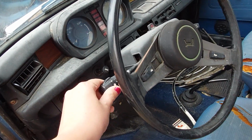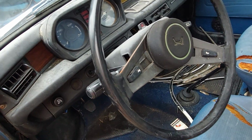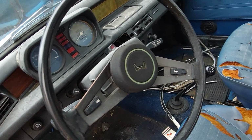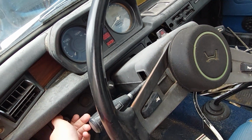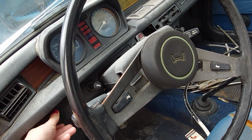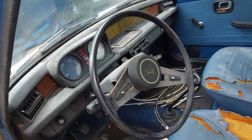Okay, so that's where your lights are. Okay, that's good to know. Your horn is here, and it's all very cool. I'm honestly a big fan of these cars. I've never owned one, so right.